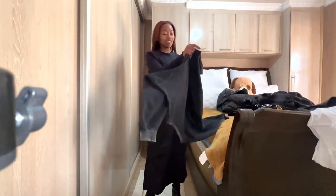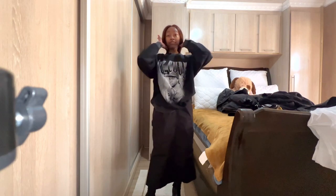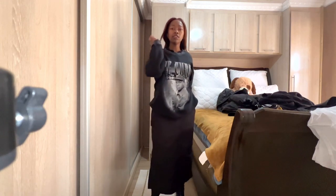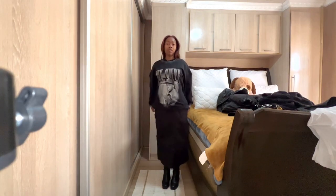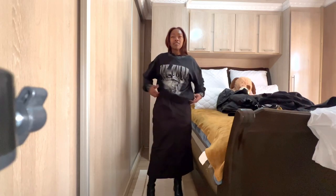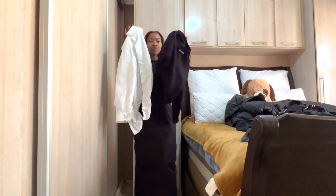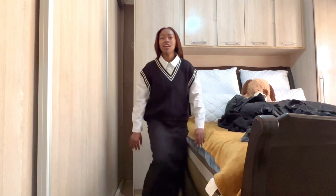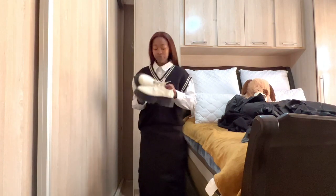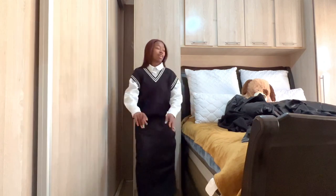Okay, let me show you guys how it will look if you wear the sweater. It can be a sweater, it can be a hoodie actually. It's really up to you. It's either you keep it like this, or literally just do this to it. Or these. You know, we have these. This is the outfit for the shoes, so we're gonna wear these shoes for this outfit. All done. This is the outfit.